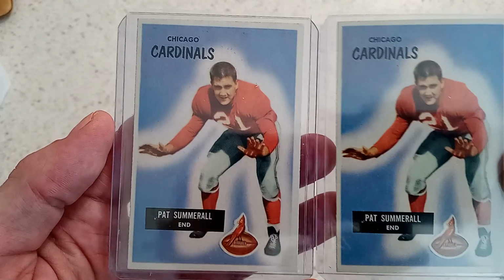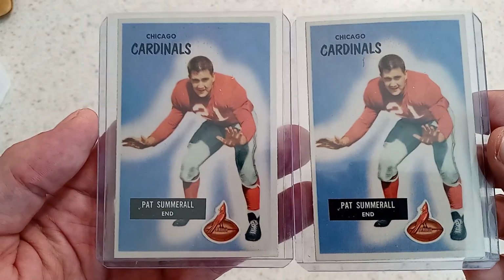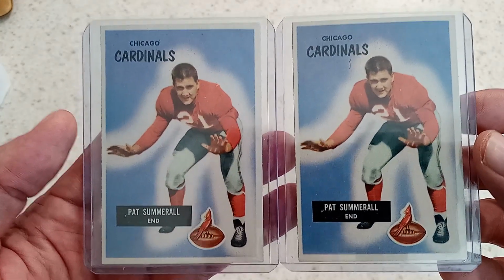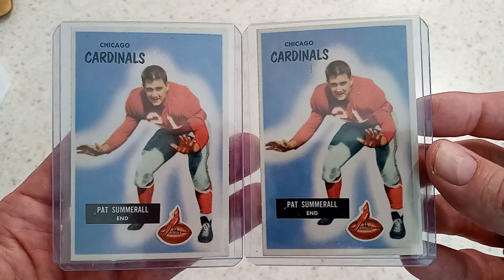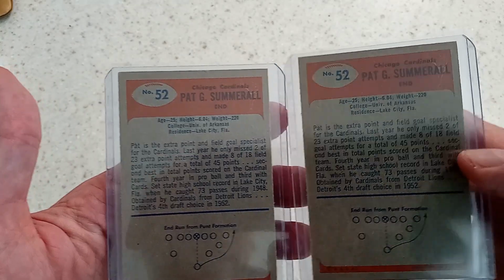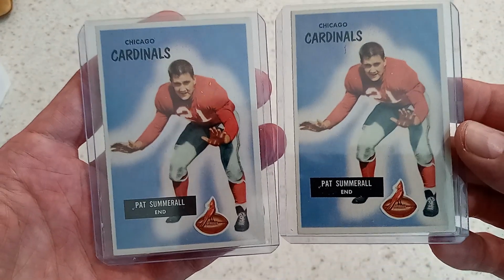But I got two Pat Summerall, so I just always wanted a Pat Summerall rookie. So I saw a seller had 2. They were both really nice. I see one's a little whiter than the other, maybe. So I think one's going to grade a little higher than the other, but they're so sharp. And for the ghastly centering on the '50s cards, this is pretty decent. And I think these are at least 6s. I think it might be a 6 and a 7. But see, these are '50s cards. You get them back in a 6, and it's a win. I mean, it's just a win.